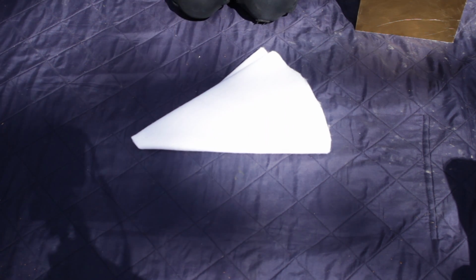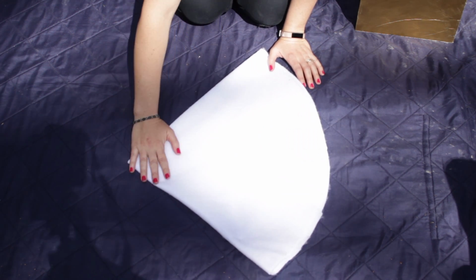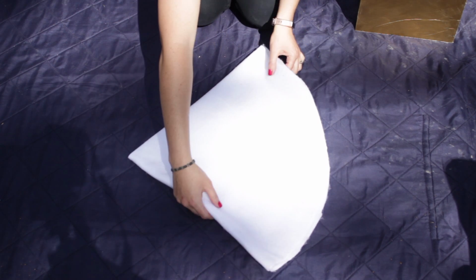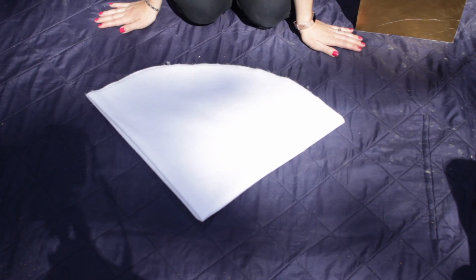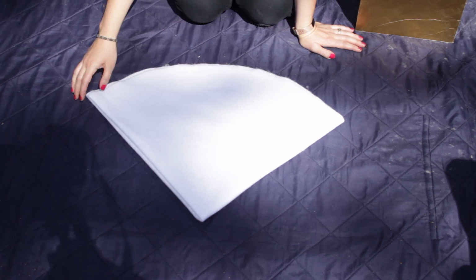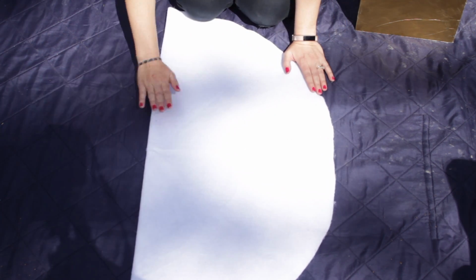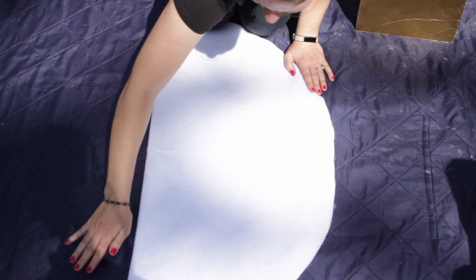I think it's a parable. Let's see what's in here. Oh, it's a big white slice of pie. Or maybe it's like a big top of a flower. Have you ever seen a flower like that? Or maybe it's half of a moon. Yeah, that's what it could be.